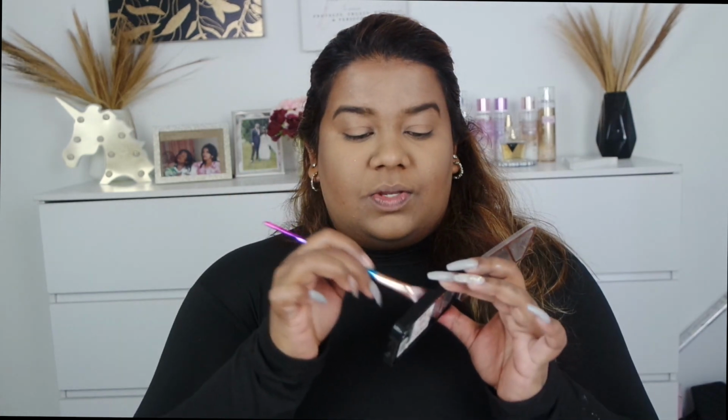If you're looking to do the nose, again, very lightly, but sometimes with the nose we tend to do a bit more, heavier, but just very lightly.